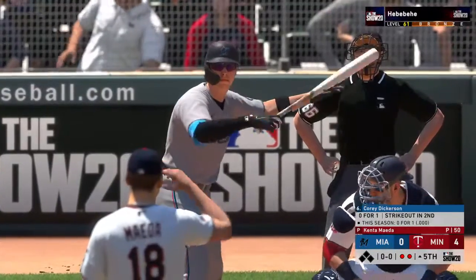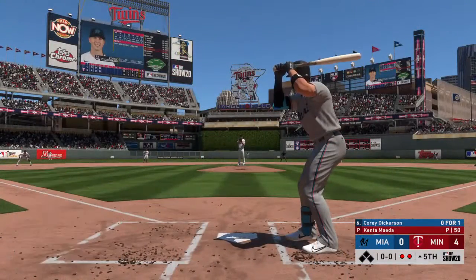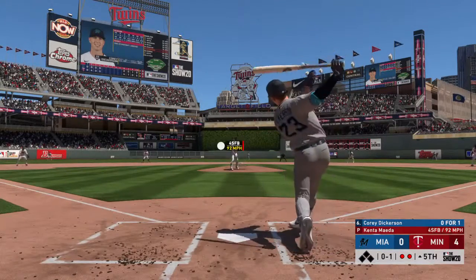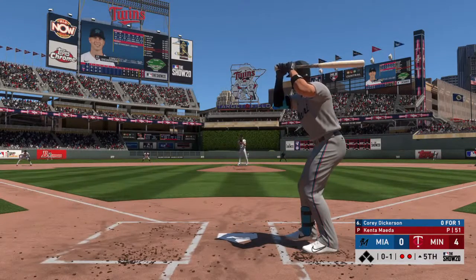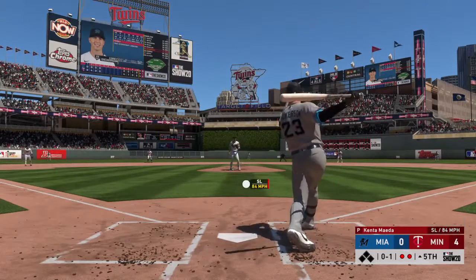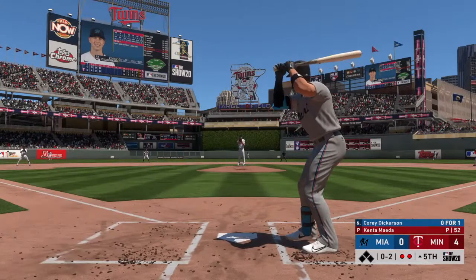Digging in to try it again, Corey Dickerson. He was a strikeout victim in his first try. And the pitch. Oh, and he just blows the fastball by him for strike 1. Hey, either this hitter needs a cup of coffee or he was sitting off speed right there. And he fouls this one off. No runs, no hits, and 1 error so far for the Marlins.